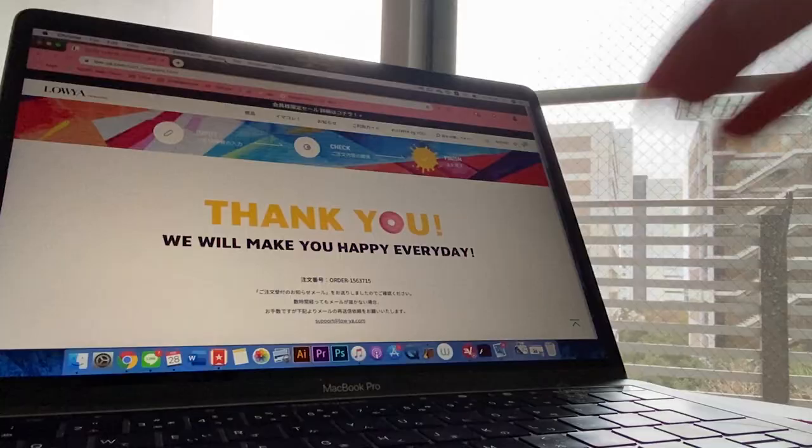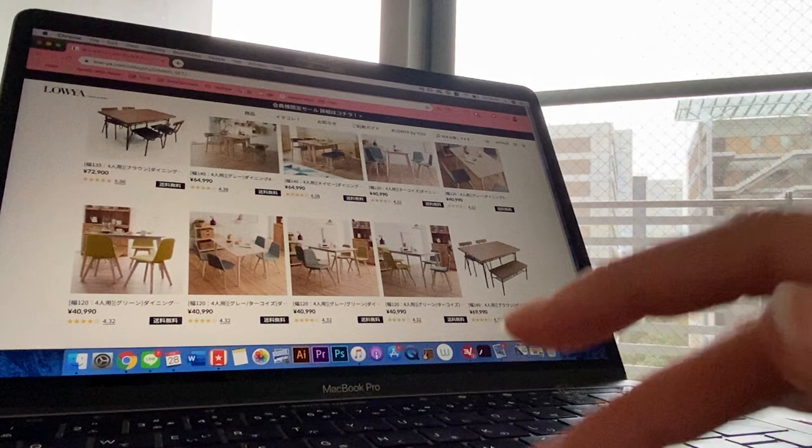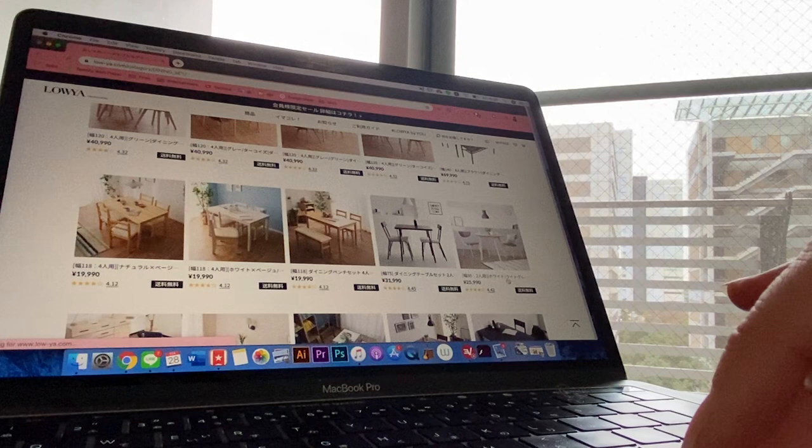Yay, I ordered a table and chair set. This website called Loya is a Japanese interior web shop. So I really want the round table, and that's why I ordered this one. This one.